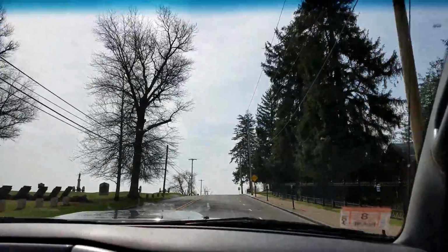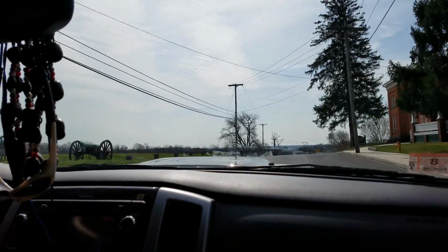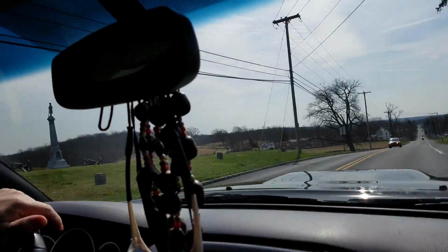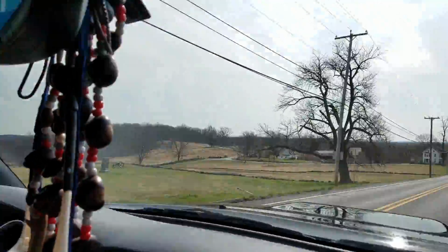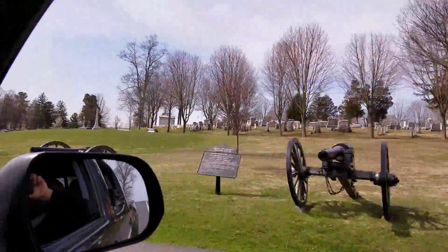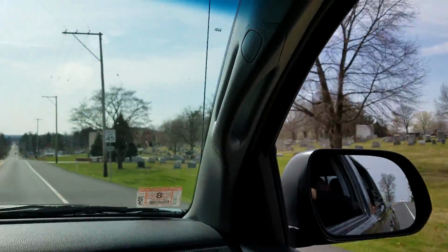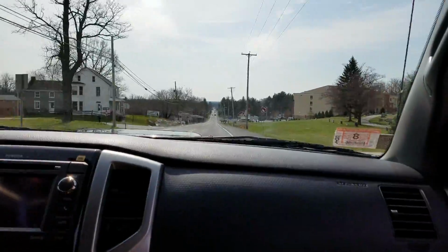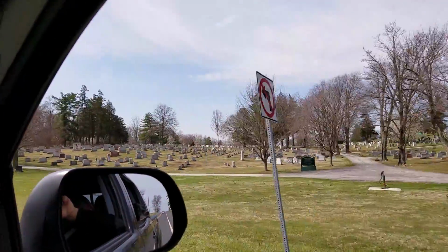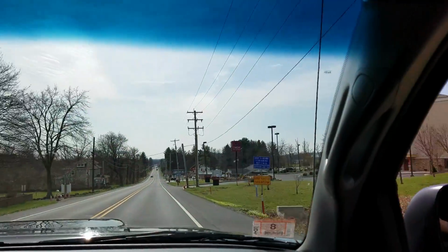Alright, this is day 3 of the trip. You guys missed day 1 and day 2 here in Gettysburg. You can probably catch a last couple glimpses. I was able to take a few pictures for you guys, but unfortunately I won't be able to take a video on the other camera because it had some technical difficulties.